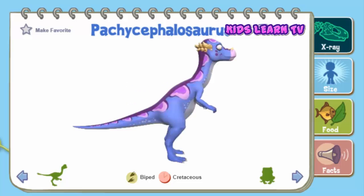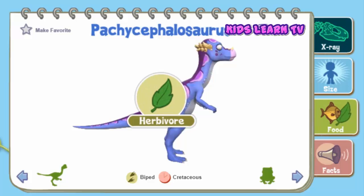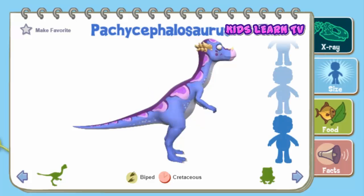Pachycephalosaurus. Pachycephalosaurus lived alongside Triceratops and Tyrannosaurus rex near the end of the Cretaceous time period. Pachycephalosaurus was a plant eater, or herbivore. This animal was about 3 kids tall.